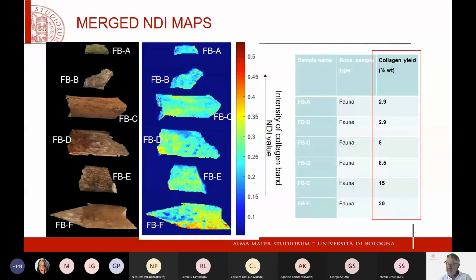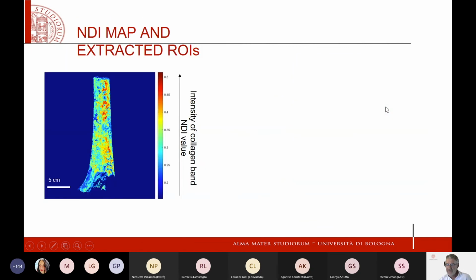And this gives rise to a so-called false color chemical map, which represents the distribution of collagen in our object. So you can see here the standard samples whose content was already known, the one that we calculated based on chemical methods. We can see that the results achieved are well in agreement with the chemical results that we collected. There are places such as the FBF, which contains, for example, 20% of collagen, and you can see the area where collagen is mostly present and the area where collagen is not present at all. Where everything looks blue, we have a very low content of collagen. In fact, this area corresponds to a collagen percentage of 2.9.